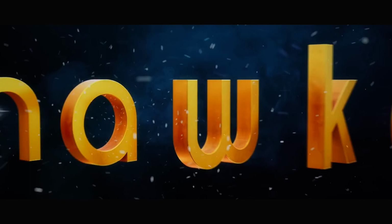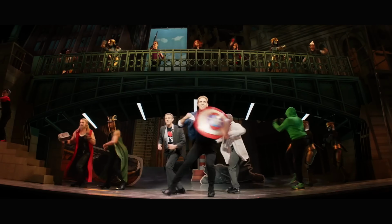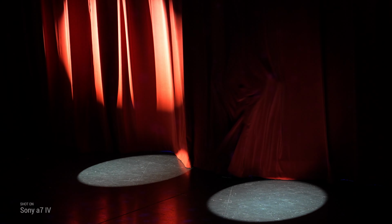I still can't believe they actually took a small joke from the Hawkeye TV series and actually made a full-blown Captain America musical. Now, it ain't no West End or Broadway, but hey, it's pretty good for a 30-minute show.